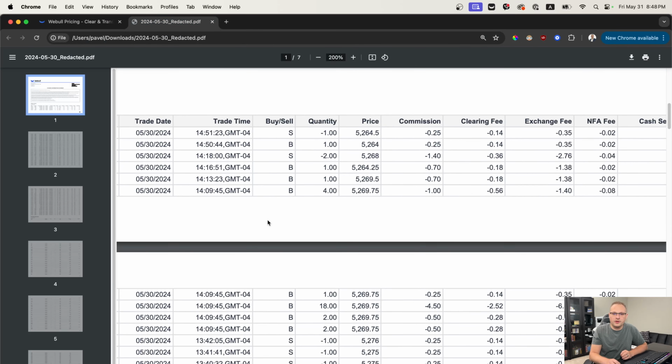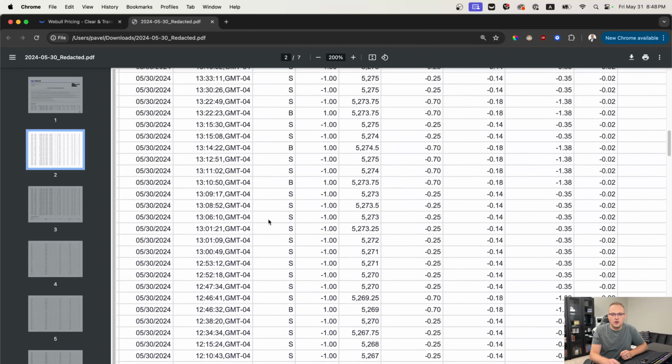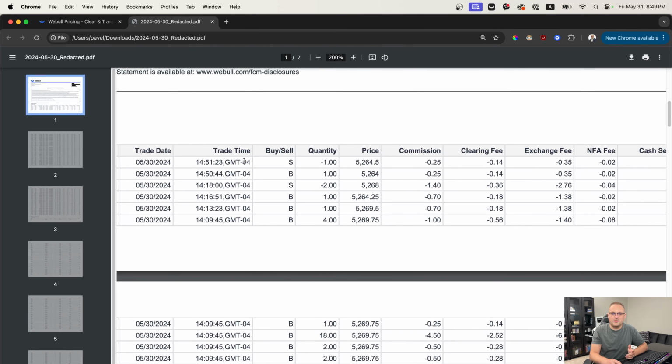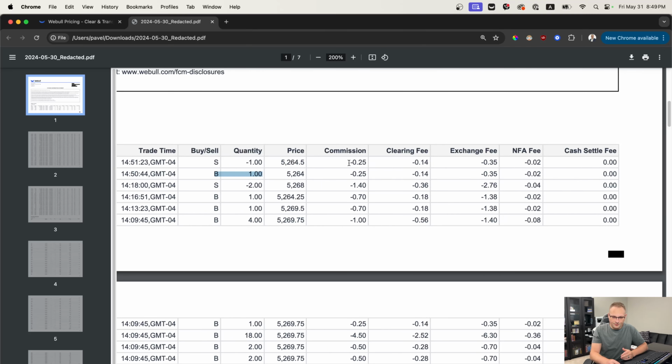For example, here is one of my statements, and you can see there are a lot of trades with different position sizes, depending on how confident I am in that position. Sometimes I'll go bigger, sometimes I'll go with a smaller position size. But if we just grab any example here, even the first line, I sold at this level and then bought it back. This was a not very convincing trade. I actually lost a little bit of money here, but it's 25 cents of commission for each side.